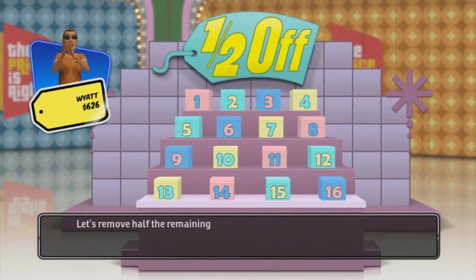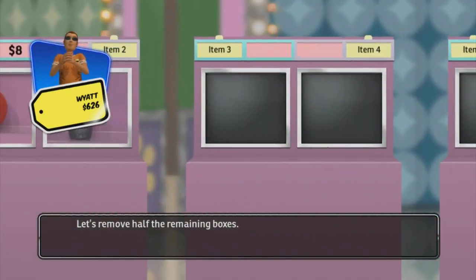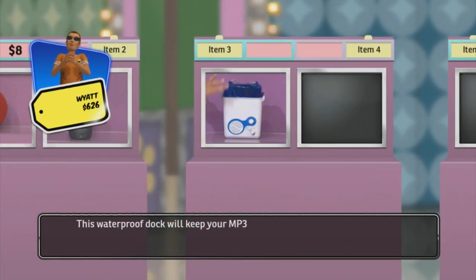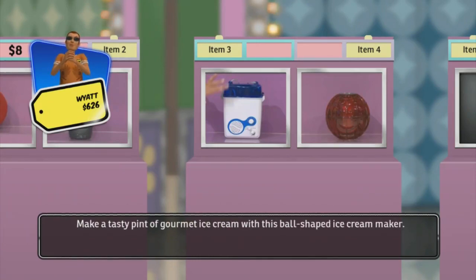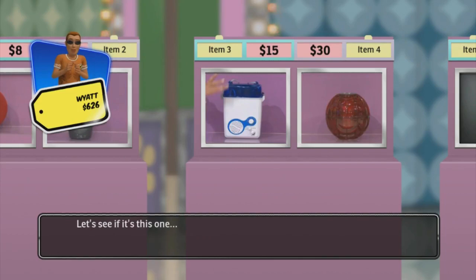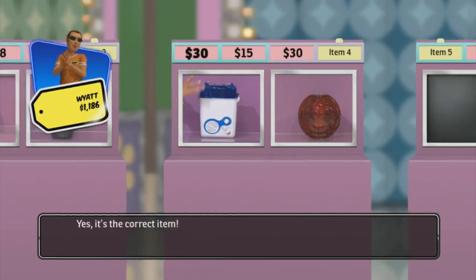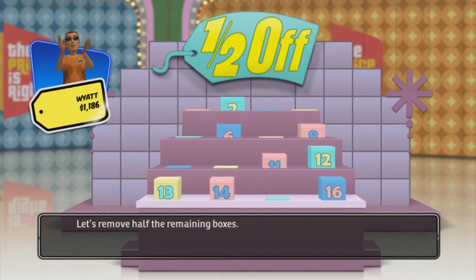Let's remove half of the remaining boxes. This waterproof dock will keep your MP3 player safe and dry. Make a tasty pint of gourmet ice cream with this ball-shaped ice cream maker. Which of these items' price is half off its actual retail price? Let's see if it's the one. Yes, it's the correct item. Let's remove half of the remaining boxes.